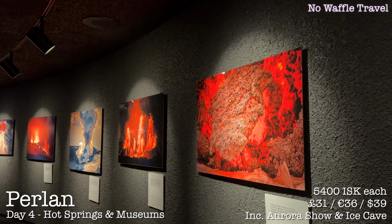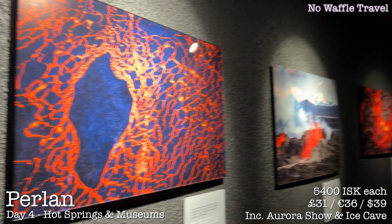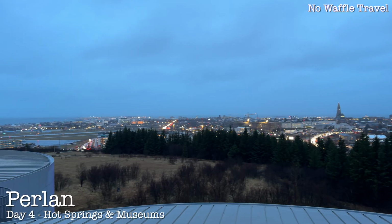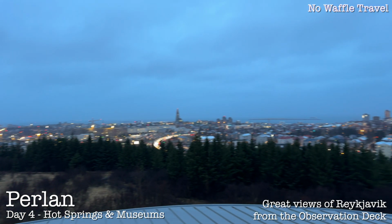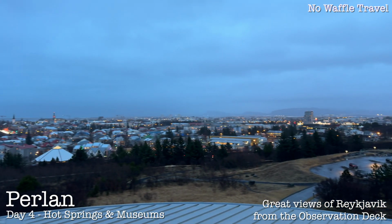That does come with access to everything, the different shows and the observation deck. Is it worth it at that price? Yes, I'd say it probably is. There's a lot to see, it's well presented, it's a good option when it's wet outside, and probably a good option for families as well.